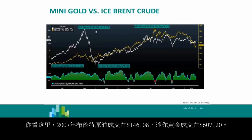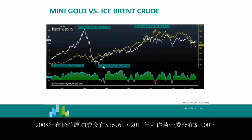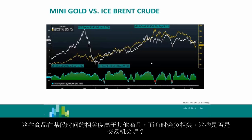So we can see here, just very quickly, ICE Brent traded as high as $146 in July of 2008. Mini gold was trading 607.20 in 2007. ICE Brent traded down to 36.61 in 2008, and mini gold traded up to $1,900 in 2011. So we have some correlation between these commodities, at times stronger than others, and occasionally a negative correlation. Are there trading opportunities here?